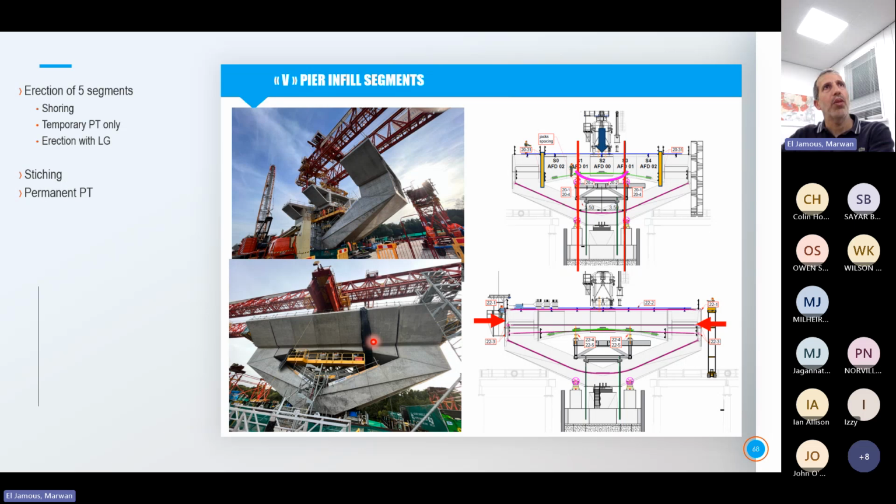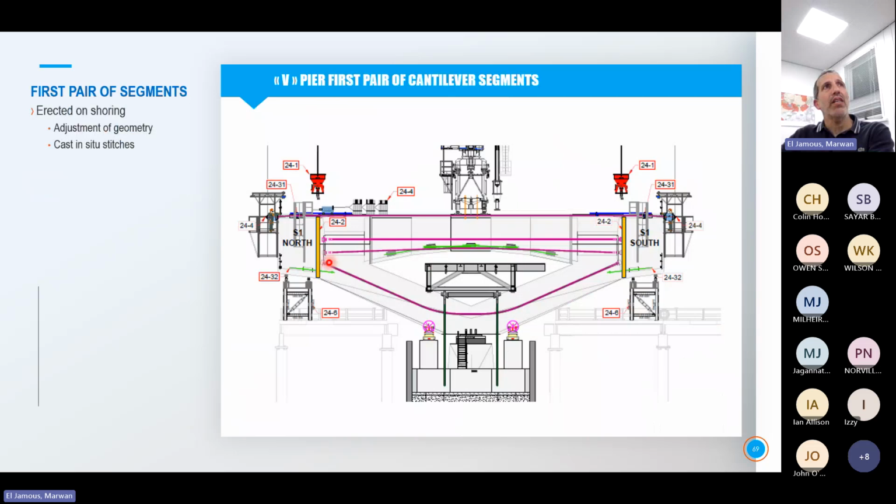Once the first 5 segments are completed and the post-tensioning, we see here the post-tensioning cables going from one face to the other, are stressed. Then we go into the next segment. So we have another 2 segments outside of that VPL with, again, 2 stitches that are to be cast. So these segments are adjusted on top of towers to match the geometry. We cast those stitches, again, 1 level of post-tensioning, and then we go into the real cantilever.